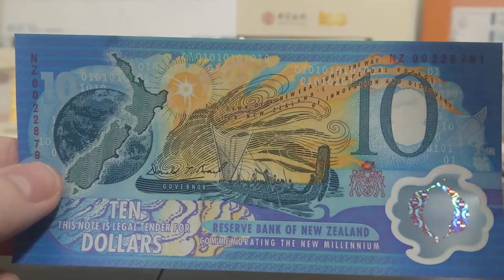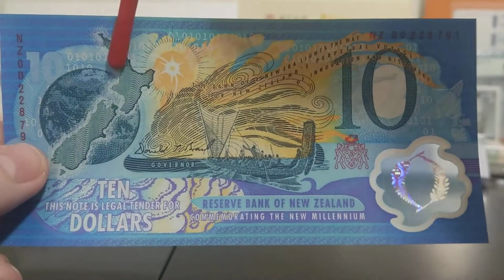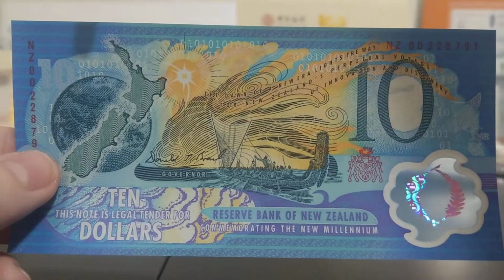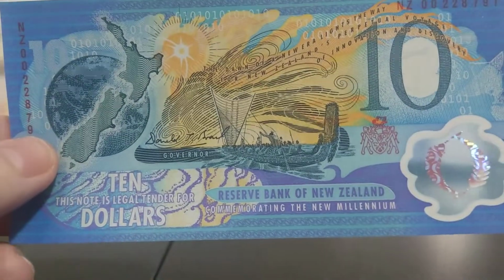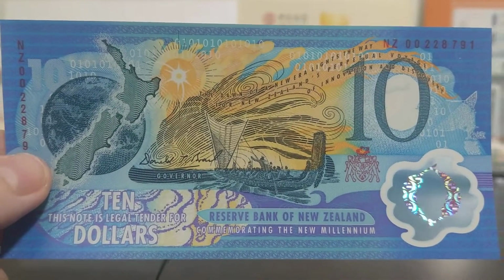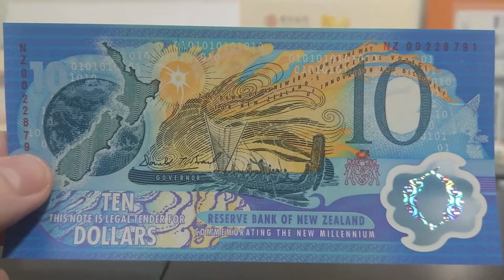If you have a look right at the top here, we've got a geographical representation of New Zealand with North Island and South Island right there. And then you can see there are lots of ones and zeros just along the top here. Now that basically celebrates technology. It's basically computer coding, and that's what that's supposed to do, is celebrate New Zealand's contribution to technology.